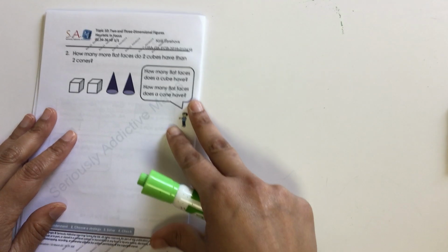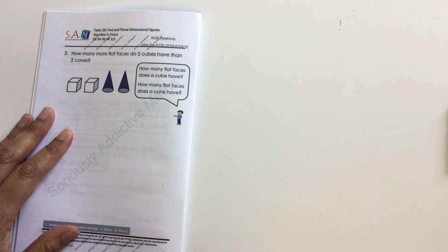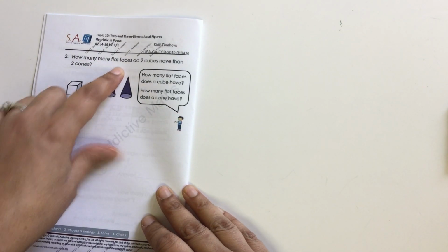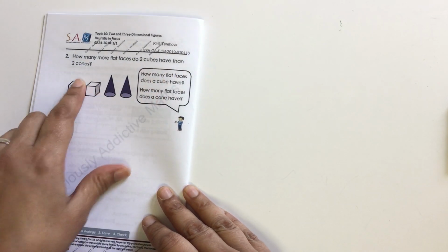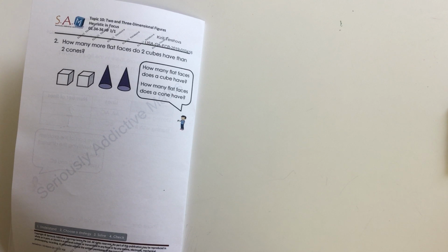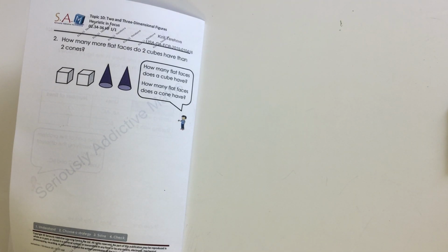Okay, let's look at this one. How many flat faces do 2 cubes have? How many more, sorry, I read that wrong. How many more flat faces do 2 cubes have than 2 cones, okay? So we solved part of the problem by finding the number of flat faces for 2 cubes. For 2 cubes. So we have, let me grab a cube.